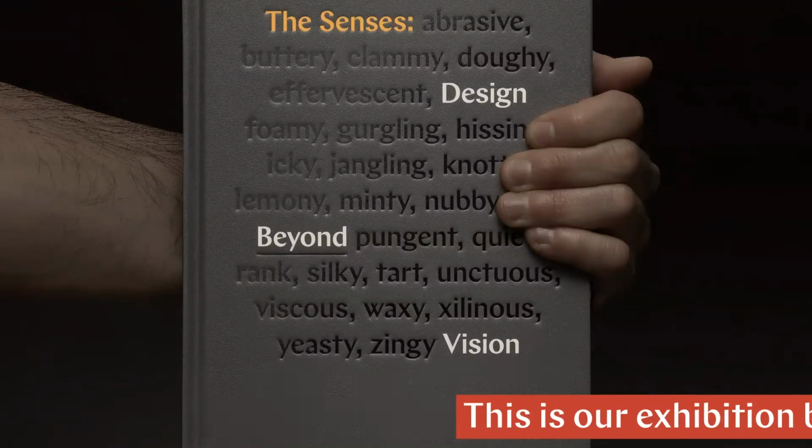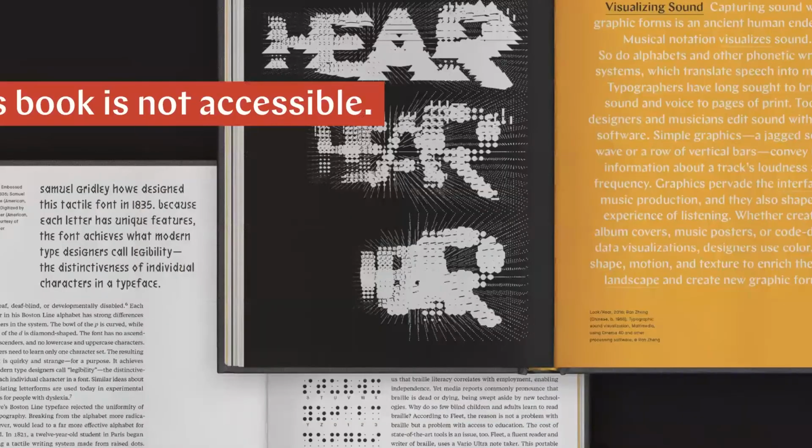This is our book that we published, beautiful book, but this book is not accessible. This book is print. And those of you who are print designers are probably thinking, like, well, I don't need to worry about this, right? What I make exists in a different realm. But actually, as print designers, there's a lot we can do to make our work accessible simply by having an electronic version of whatever you're publishing. So this book is not accessible.